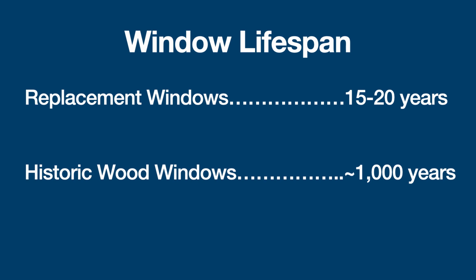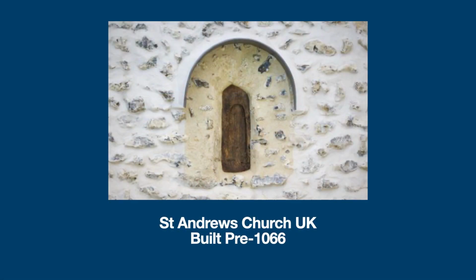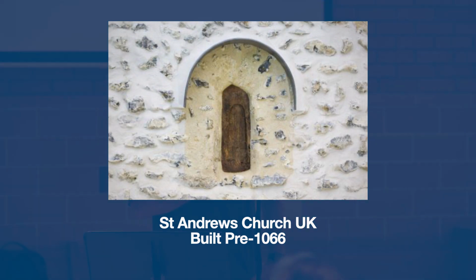1,000 years. If it's well maintained, that's the key. But they can last a long, long time. And just like I promised, there's your beautiful historic window from pre-1066 Norman invasion. It's crazy. So, we're walking through this.